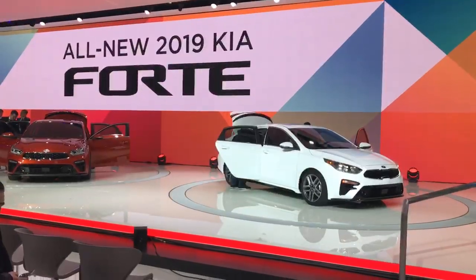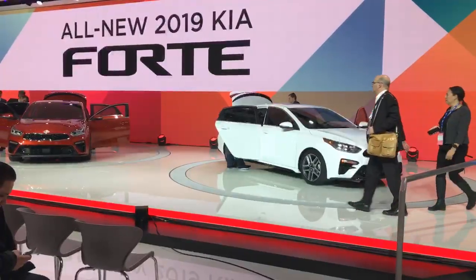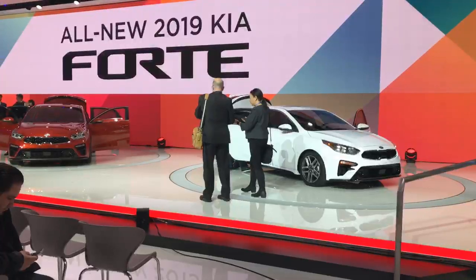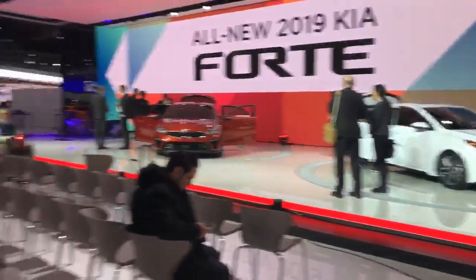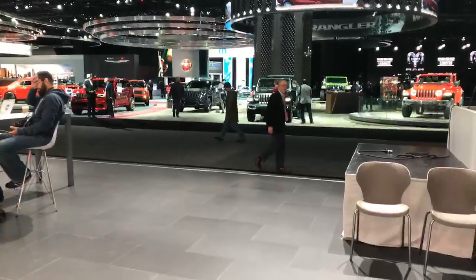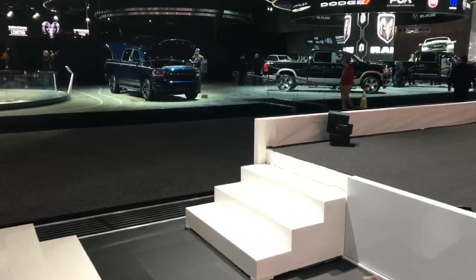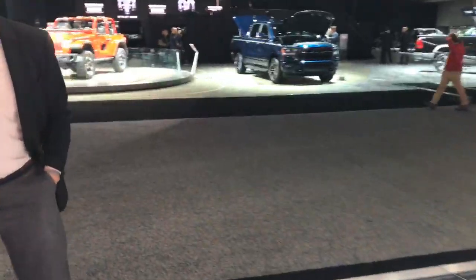That is brand new. Super new. Was that the actual Koenigsegg? There's no Koenigsegg here. There was a Koenigsegg. Was there? It was at the Michelin booth. Yeah, it was showing off the tires. But what year was it? Was it a new one or older? Was it brand new? Yeah, it was.